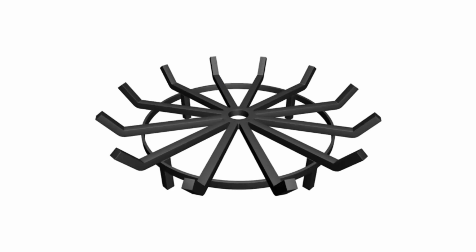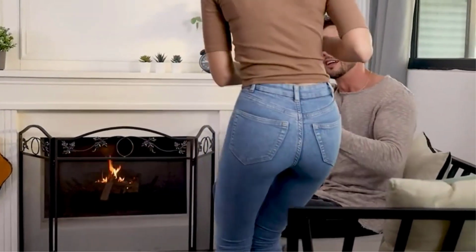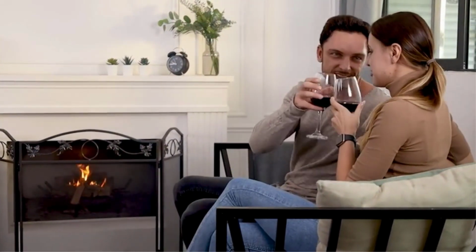A fireplace adds warmth to make your home comfortable in the winter season. Yet open wood-burning fireplaces are not a safe option. Instead, use a fireplace grate as a safety encasing and help to light fires effectively.